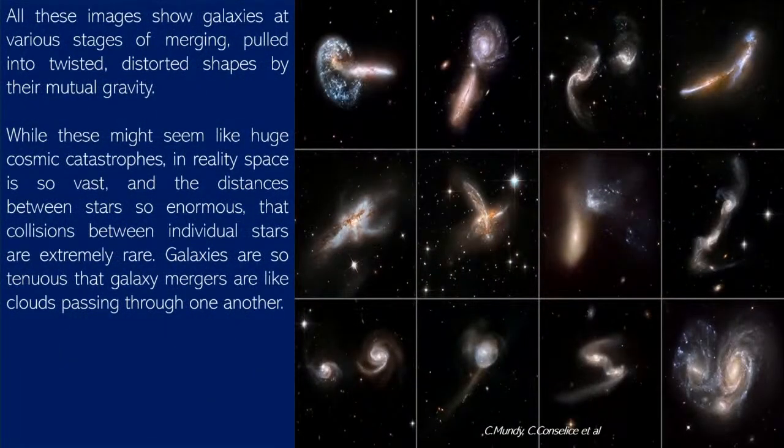All these images show galaxies at various stages of merging, pulled into twisted, distorted shapes by their mutual gravity. While these might seem like giant cosmic catastrophes, in reality space is so vast and the distances between stars so enormous that collisions between individual stars are extremely rare. Galaxies are so tenuous that galaxy mergers are like clouds passing through one another.